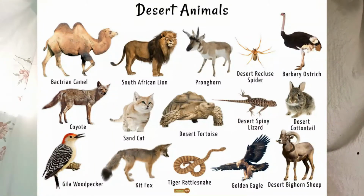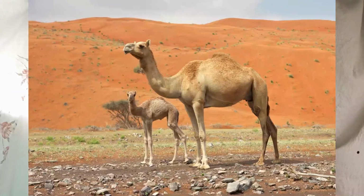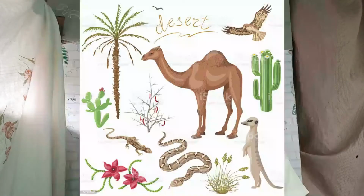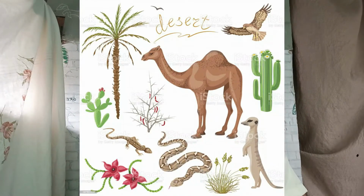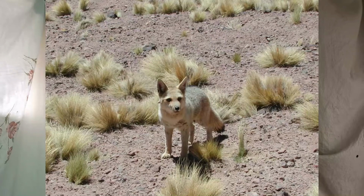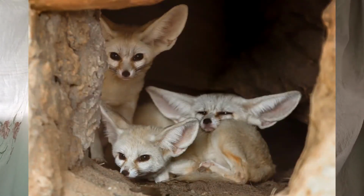Fauna of deserts are the organisms that live only in the deserts. They are the animals that develop special body structures and ways of life. It includes the centipedes, gerbils, kangaroo rats, snakes, and scorpions that spend the day in burrows. They come out to search for food only when temperatures drop at night.